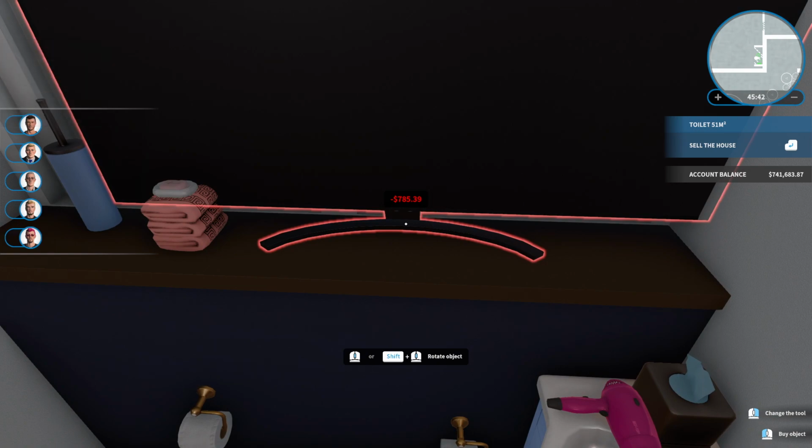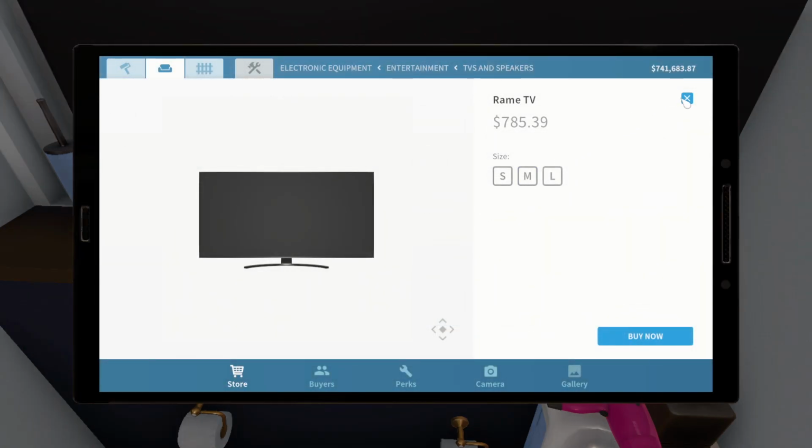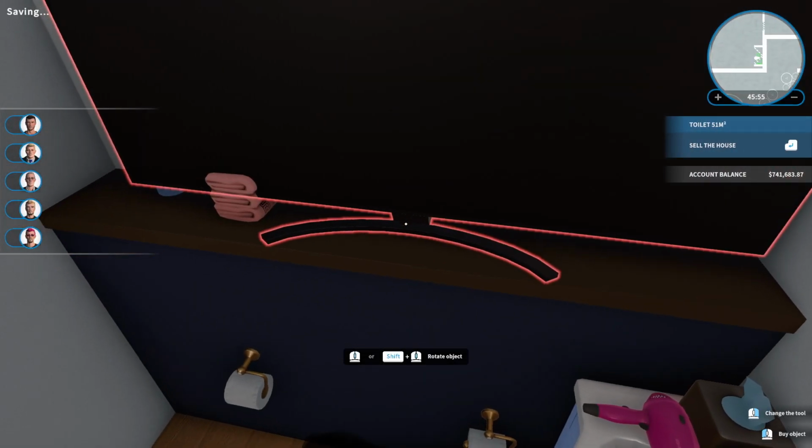Do you want an attachable one? Go to the glass window real quick. The glass wall. No, the glass wall. Go back to the TV, and then go to the glass wall.